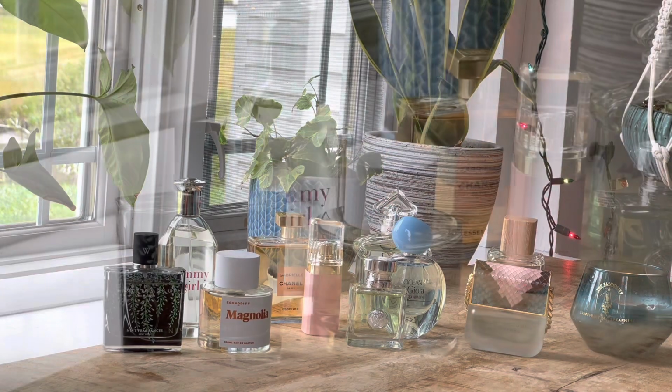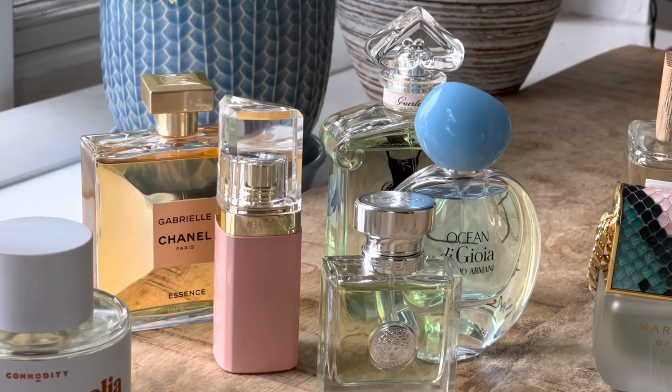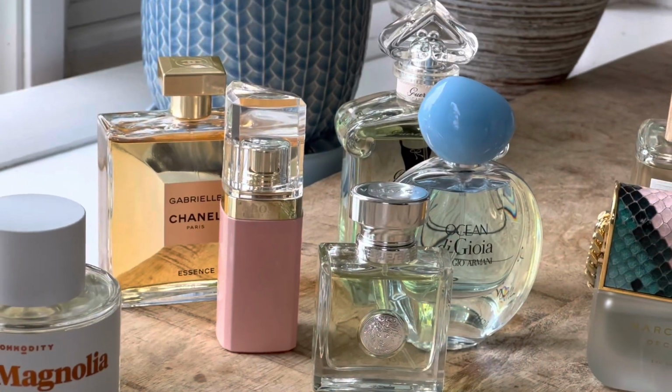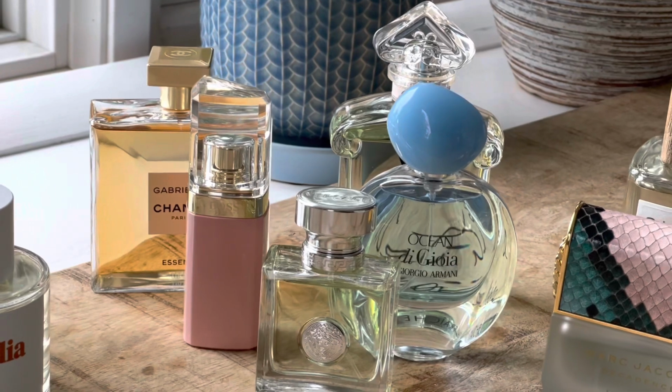Number 6, La Petite Robe Noire Eau Fraîche. Two that I'm not as familiar with, so I really want to figure them out more, would be number 5, Hugo Boss Ma Vie, and at number 4, Acqua di Gioia. And then in the top 3, I would say number 3 would be Gabrielle Essence.